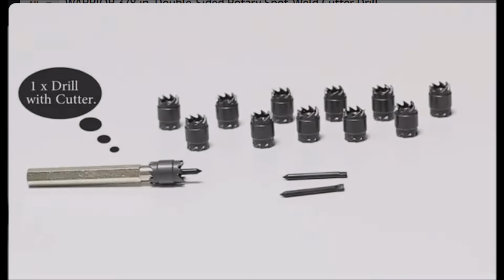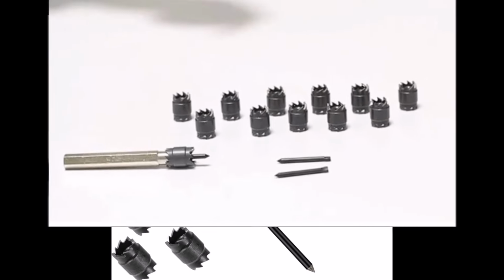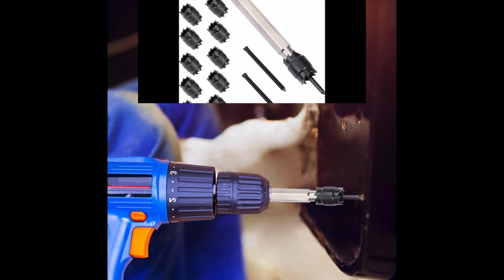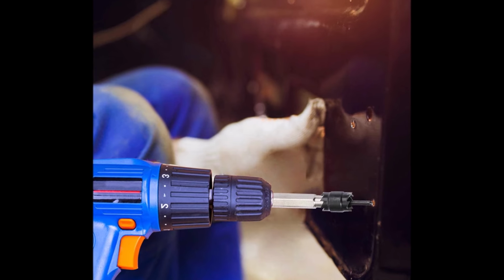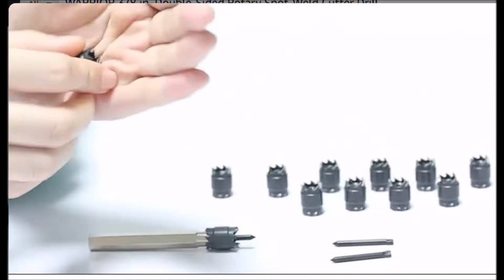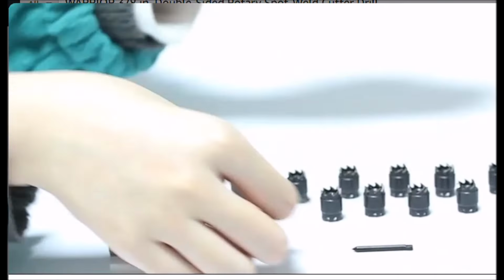Number 10. This 14-pack spot weld cutter set is a game-changer for anyone working with sheet metal. Built from top-quality steel, it boasts excellent thermal resistance, making it durable and reliable for long-term use. The cutting blade has a 3/8 inch diameter, and the arbor is a standard 1/4 inch size, ensuring compatibility with most power drills. The double-sided rotary cutter blade is highly effective for separating spot-welded panels, and when one side dulls, you can simply flip it over to use the other.